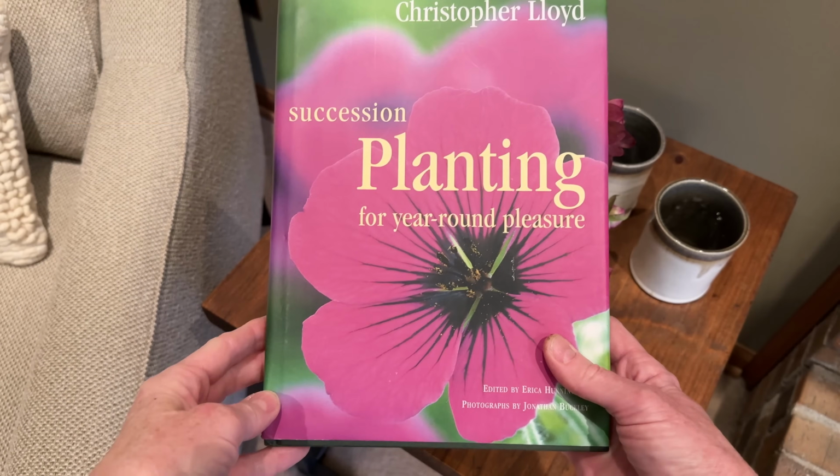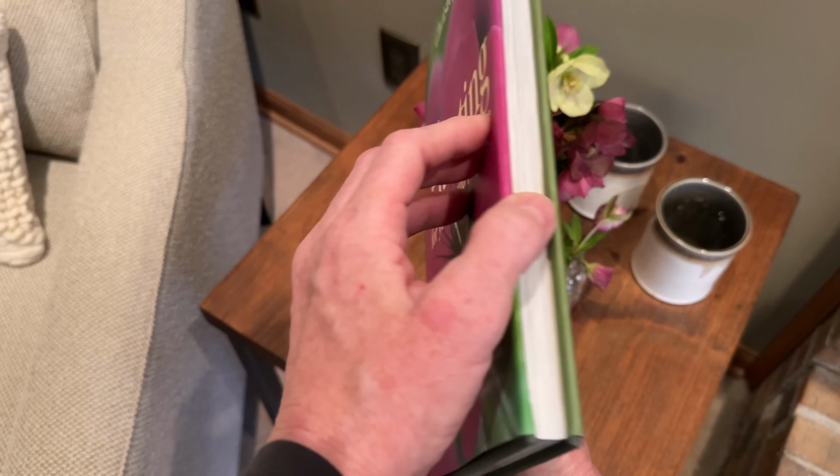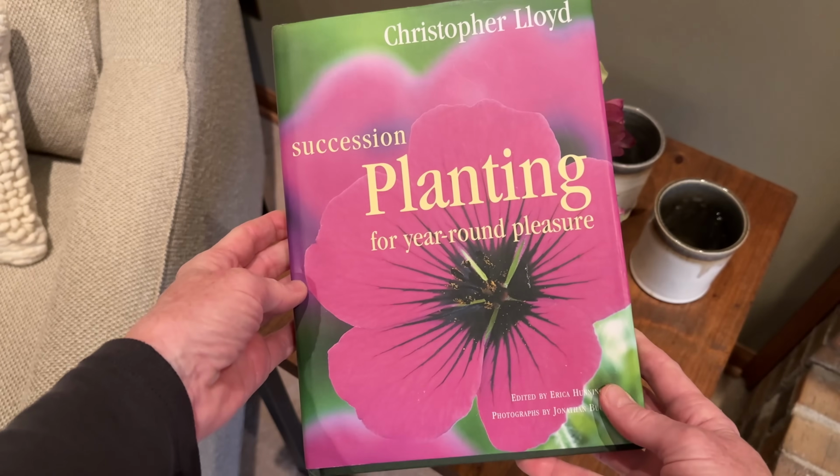While it's impossible to include all of the plant combinations and techniques that were included in this book, I do hope you enjoyed the ones that I shared that really should do well in our Midwest gardens.